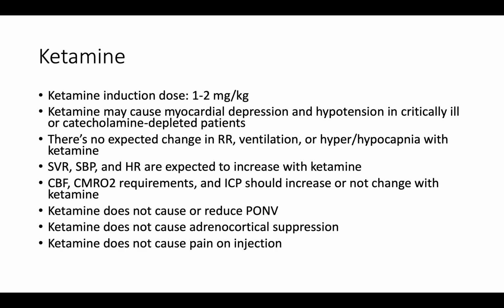An induction dose of ketamine is around 1 to 2 milligrams per kilogram. Ketamine may cause myocardial depression and hypotension in critically ill or catecholamine-depleted patients, so remember that. But normally, in a healthy hypotensive patient, ketamine would be a good choice. There's no expected change in respiratory rate, ventilation volumes, or hypercapnic response with ketamine. Systemic vascular resistance, systemic blood pressure, and heart rate are expected to increase with ketamine. Cerebral blood flow, cerebral metabolic requirements of O2, and intracranial pressures should increase or not change with ketamine, according to Miller.